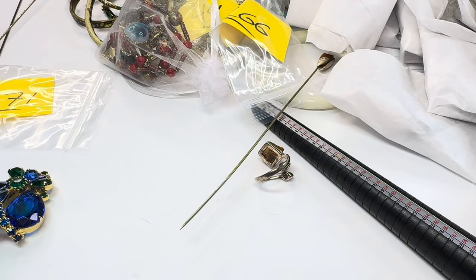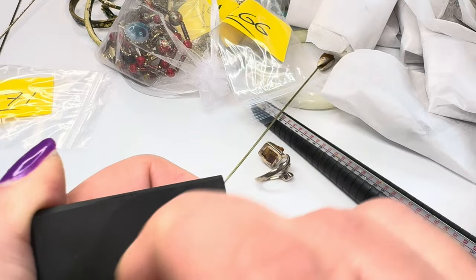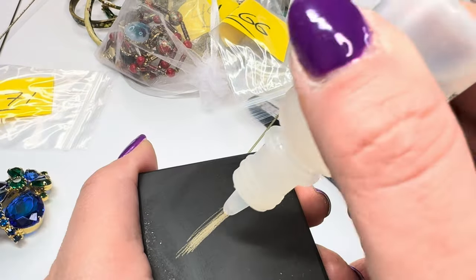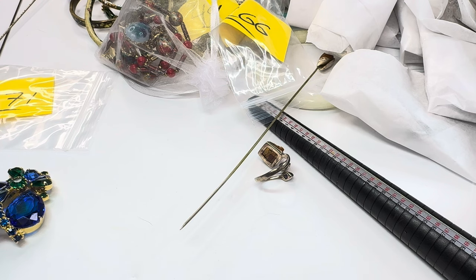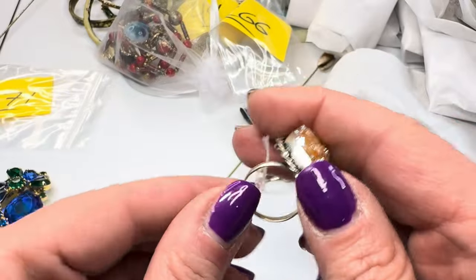So let me just clean this a little bit better because I see a little bit of residue from cleaning it with the tissue paper. And let's just do another scratch test. That's better. It's still a weird color. But let's test it. And nope, it just disappears right away. So that, even though it's marked 925, that one is not 925. It's still a really cool ring though. Still super cool, and it is adjustable.